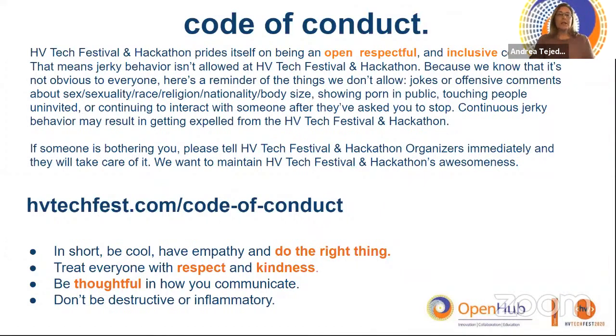All right. I just always like to touch on our code of conduct. This can be found on Open Hub or at the HV Tech Fest, HVTechFest.com code of conduct. It's important that we are open to all ideas, all people, and we expect this to be an open, respectful, and inclusive community. In short, I guess it is no jerky behavior. That's the way we like to sum it up. But we're accepting of all people, all ideas, and it's an open forum where we're collaborating and creating together.